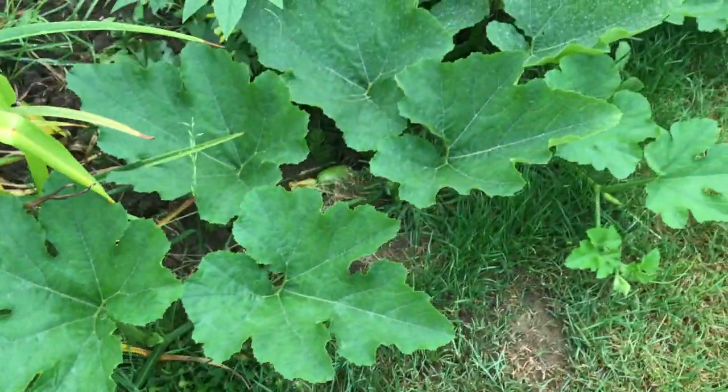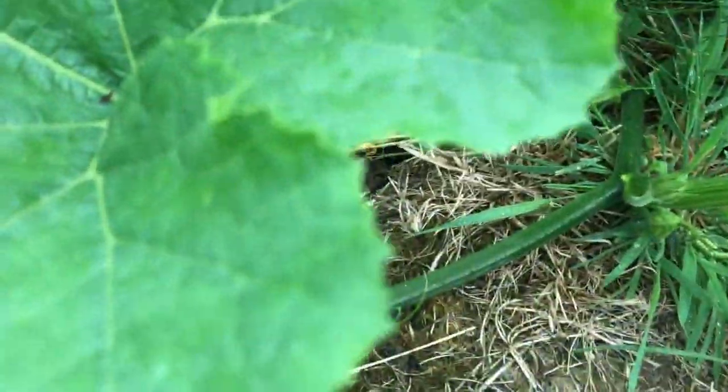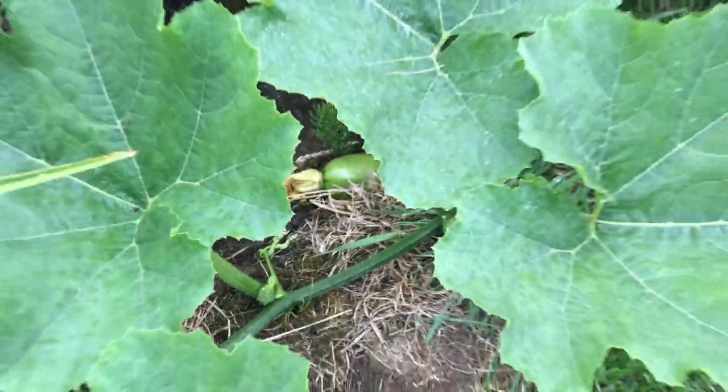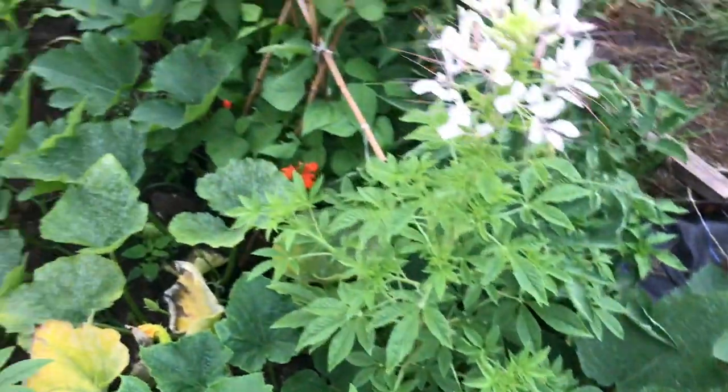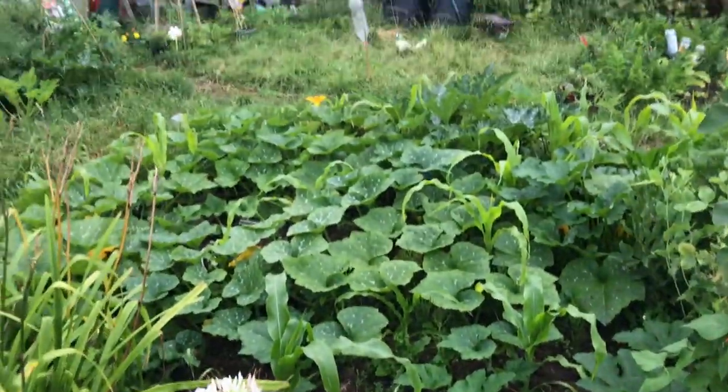Oh, you are desperate. Oh, I don't suppose my neighbour will mind. He is very nice on this side. He's trying to take over. And there's another fruit down there. I'm going to have to look in my notebook and find out what that is. And I did bring my notebook today. Are you impressed with me? It's the first time in ages.